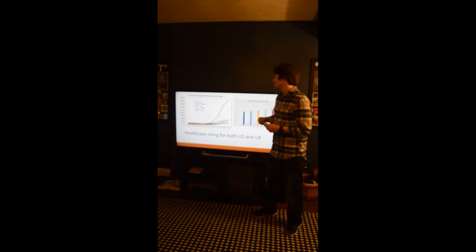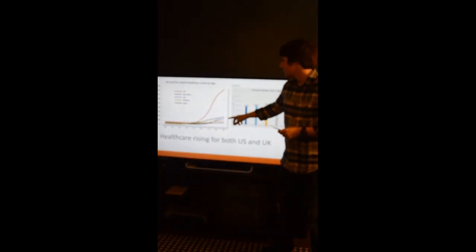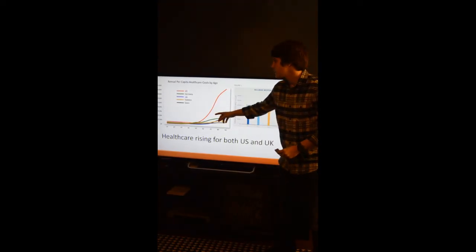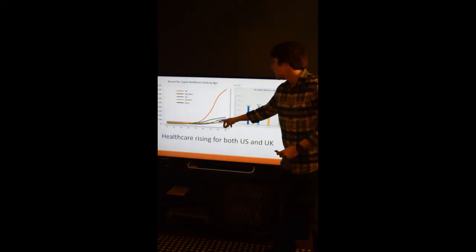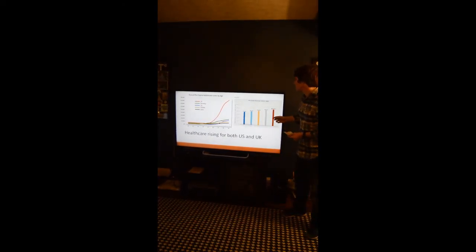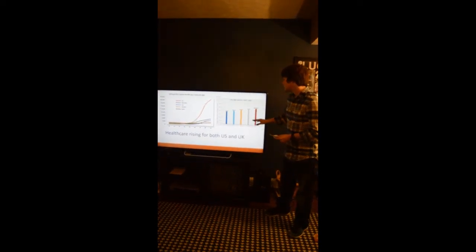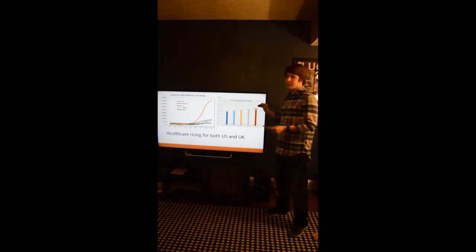As you can see on the screen, on the left we have a chart of the annual per capita healthcare cost by age. And you can see all the countries do rise a bit as age progresses, but you can see the United States dramatically rises compared to the other ones, and the UK is the blue right here, which rises around age 70. The figure on the right, you can see the annual medical costs for a family of 4. And this is for the United States, and you can see it's been a relatively constant rate going through each year, and it's probably going to continue to rise.